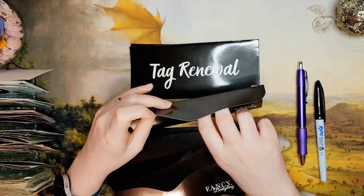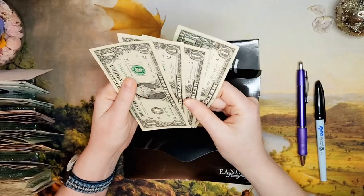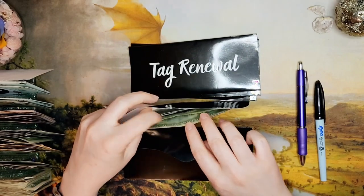Birthdays. I recently used some of this money when I found some good gift items while I was out shopping. It only has $4 left. I think it had 14 in there and I spent $10 at my local thrift shop.